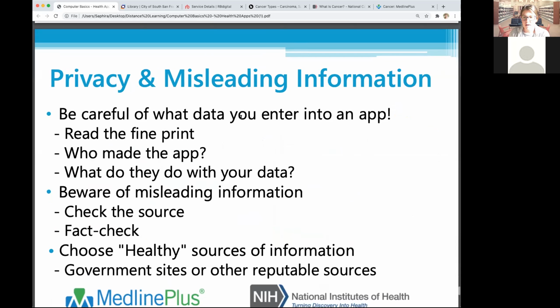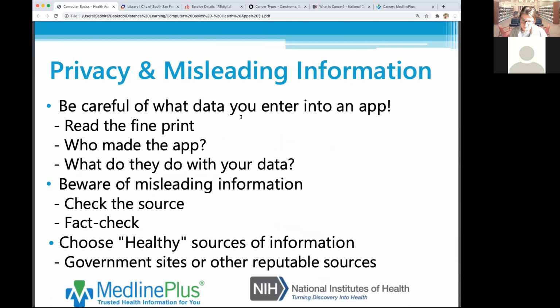Okay, so privacy and misleading information. Again, be careful of the information they're asking for when you sign up for an app. Read the fine print, find out who made the app, make sure they have an actual website, and what they are going to do with the data.